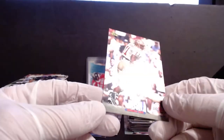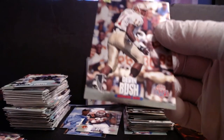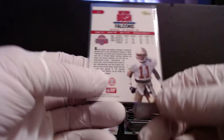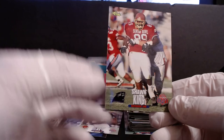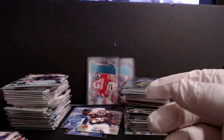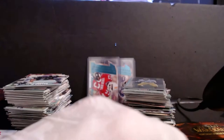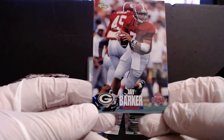Our silver parallel is going to be a Devin Bush going to Atlanta. Looks like he's coming from Florida. Going to Falcons. Sean going to the Panthers. We got Devin going to Atlanta. David going to Cincinnati. Ben, Giants. Jay, Green Bay.